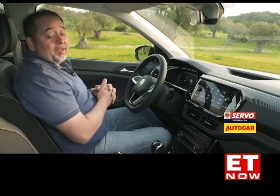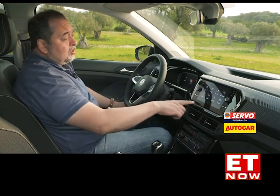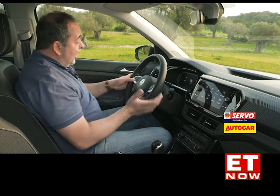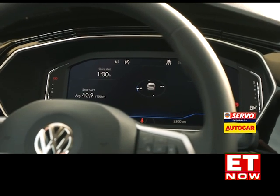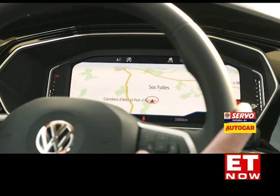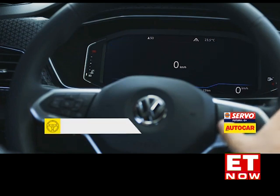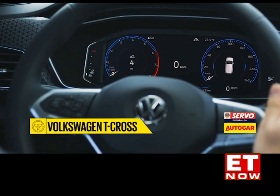Let's step into the cabin and immediately you're hit by these two screens. Now this is a large touchscreen which has a lot of functions, but you also get this instrument panel in digital, and like the Audi, you can cycle the views from here and go from the tachometer to the navigation to information, and it's beautifully crisp and clear and very intuitive to use. And the best part, Volkswagen will be bringing this feature to the Indian car as well.